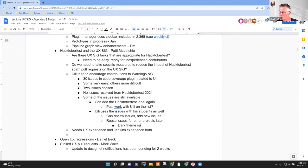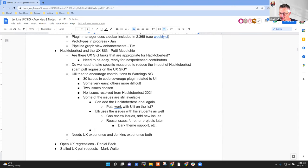So this shouldn't be hard to implement, even for someone who does not know Jenkins really well. Okay, that would be great. I think I can prepare one for next week. I'll make a list of these issues and send them to the UX list or to you directly, however you prefer. It's okay. Yeah, that would be extremely helpful. Thank you so much.